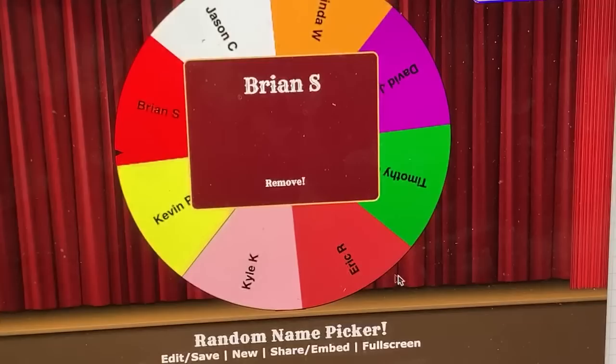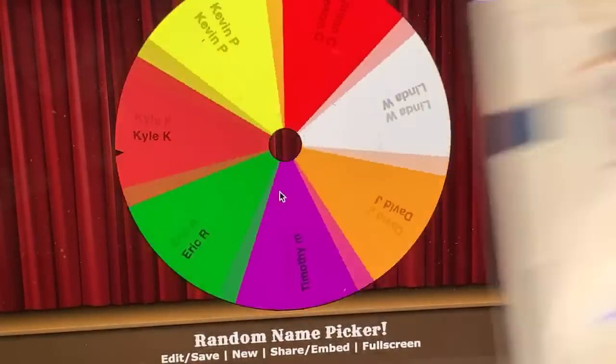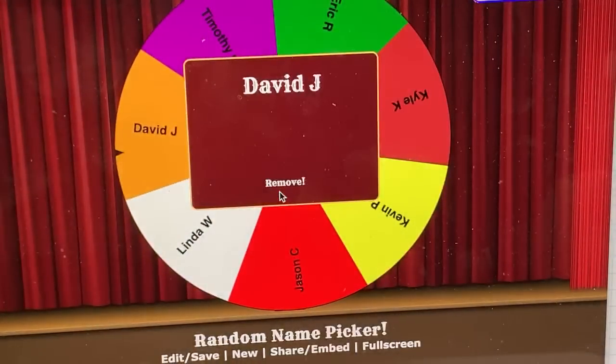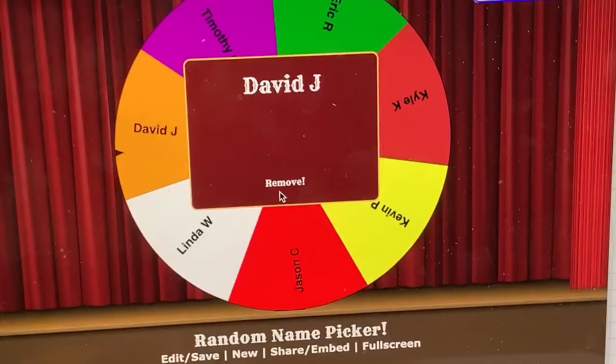And now Omar Vizquel goes to... The Omar goes to David J, having some luck with the wheel. Congratulations, David. Earlier in this box, David J found himself a Mike Trout. So David J definitely having some luck so far. David, thank you very much for buying a couple spots there. You got Omar and Mike Trout out of that box. Lucky David J indeed, for sure. All right, so that's the first box done.